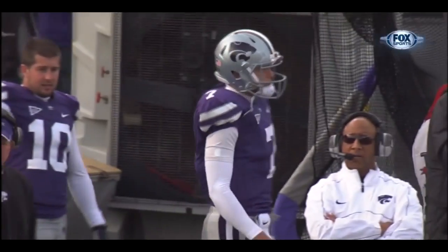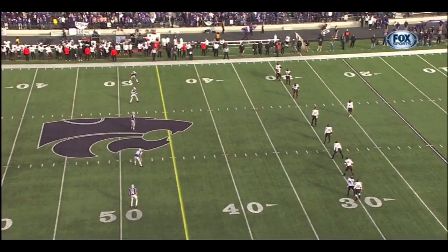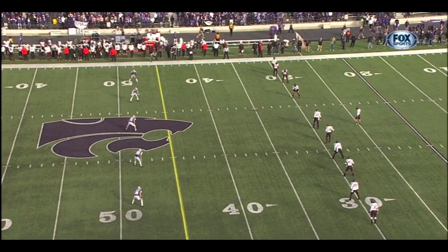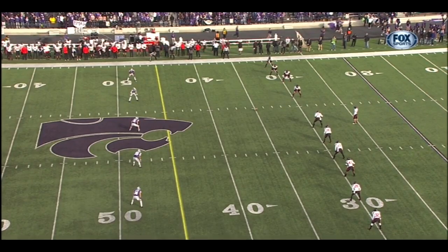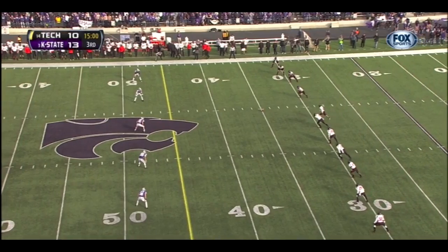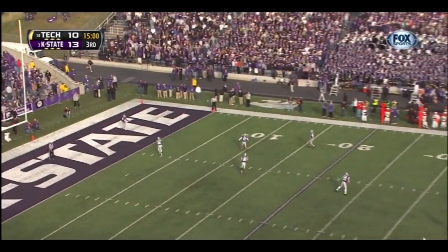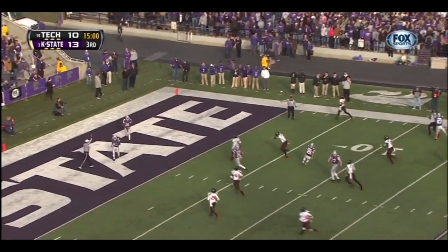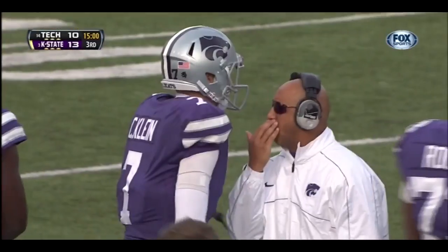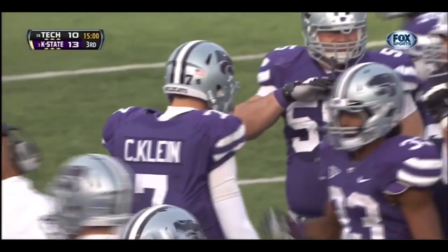Kansas State will receive to start the second half. Colin Klein encouraging his teammates. Kansas State has scored 198 second half points this year, an average of nearly 25 a game. Here we go, Lockett and Thompson back deep. And this one will not be returned. So Colin Klein and Kansas State starting at their own 25.